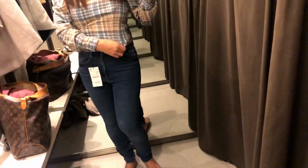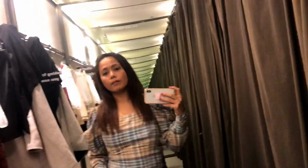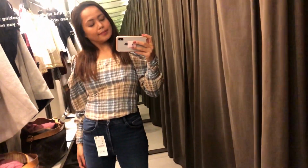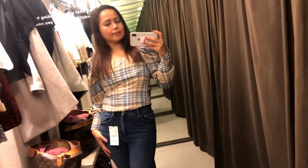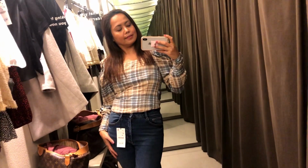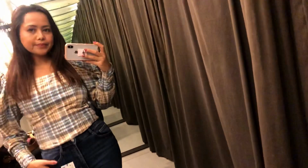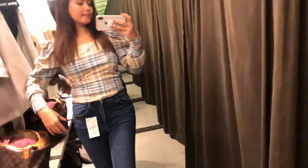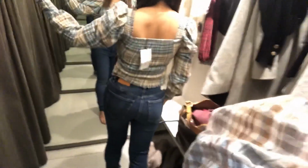First outfit is these high-waisted blue jeans. It's stretchable, guys. It's really nice. This is the new collection, and with this crop top with a straight neckline, long sleeves, and pop shoulders. Beautiful color, perfect for spring. And this is how it looks behind me.